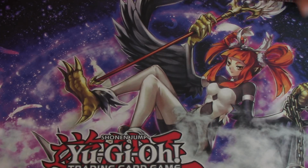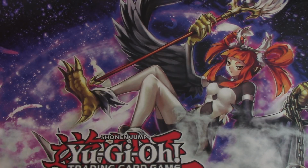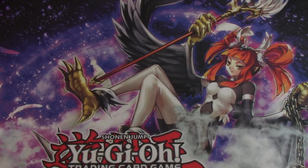You know, and that's when I picked this up from my friend. He gave it to me. He sold it to me just for a little bit. But it's a really cool playmat. I like it aesthetically. The dark and the purple looks really nice as well.